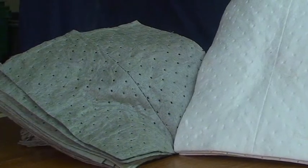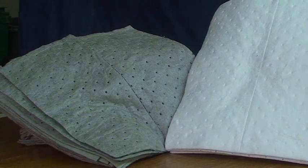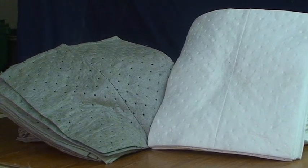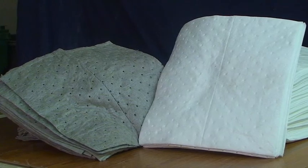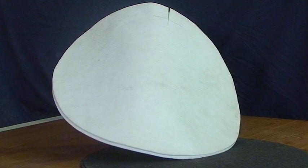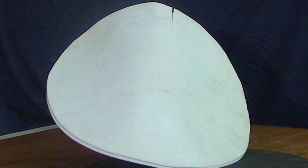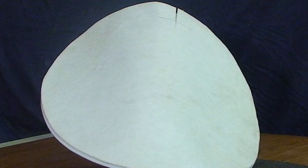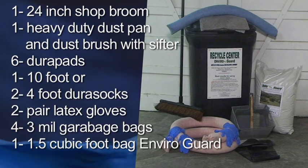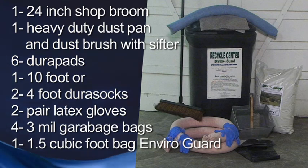Our DuraPads are available in packs of 100 and 150-foot rolls. You may choose between the white, petroleum only, and charcoal, universal, which absorbs anything wet. Our drum top pads come 25 to the package and with a pre-cut slot for spouts. In various states, including North Carolina, OSHA requires a drum top pad on all drums which are setting open or have a spout.